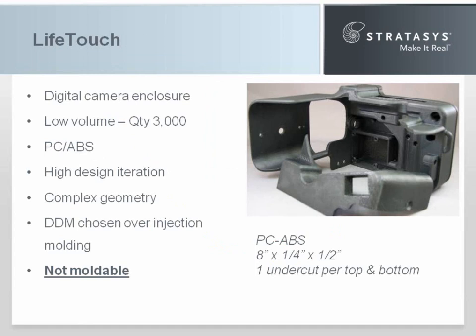The last case study is a company called LifeTouch. LifeTouch is a photographic studio for your annual yearbooks. The application was a digital camera enclosure. They insert a digital camera into this enclosure and factory calibrate. The volume was 3,000. They needed to produce 3,000 of these enclosures, calibrate, and ship to their studios by the time the school year started. So they had a very short production window. The material choice was PC-ABS.